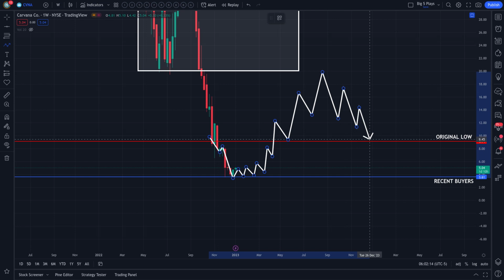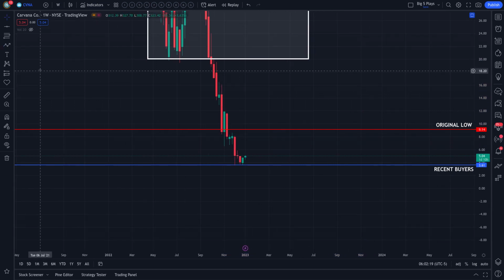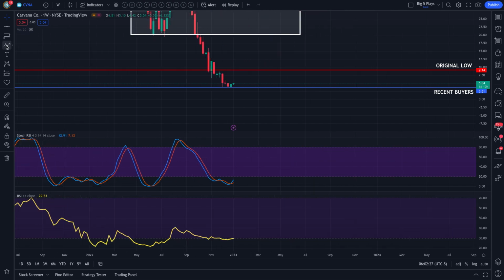So now that we've explored that, again, we are long this market, and I do think that there's potential here, for a few reasons. I just pulled up the stochastic RSI down at the lower portion of the screen, and you'll also notice that the RSI is at the lower portion of the screen.